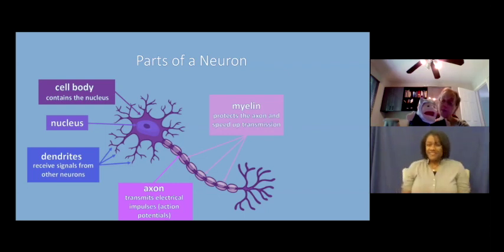Now, on a telephone wire, all of the signals that came down would leak out if you didn't have something to hold them in and to make it so that the signal moves way down this very, very long wire without leaking out. And a nerve cell has the same thing. And that substance that sits on the outside of the axon and prevents signals from leaking out is called myelin.